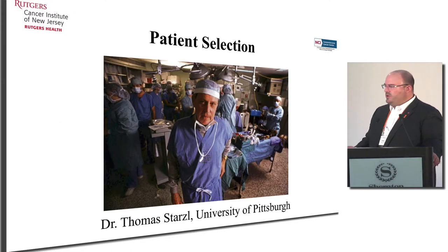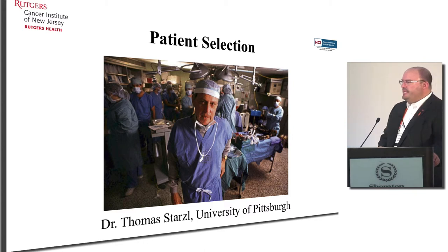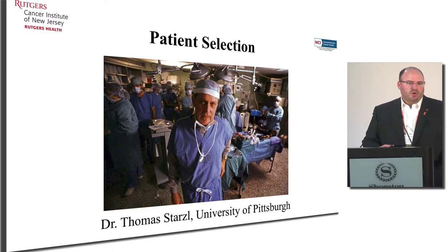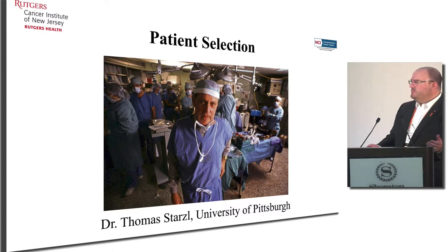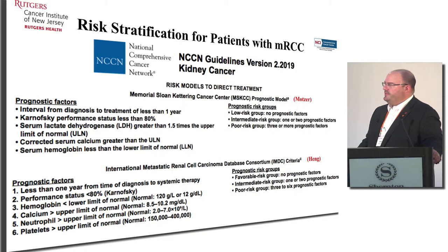So this is Tom Starzl, who ran transplant at Pittsburgh for a long time, and supposedly his idea was if you were too sick to walk to the operating room on your own, you were probably too sick to get the operation. So, sort of an early rubric of stratifying patients by performance status.